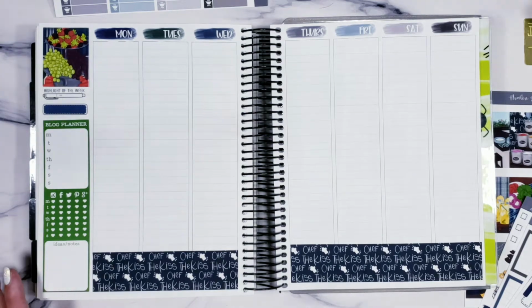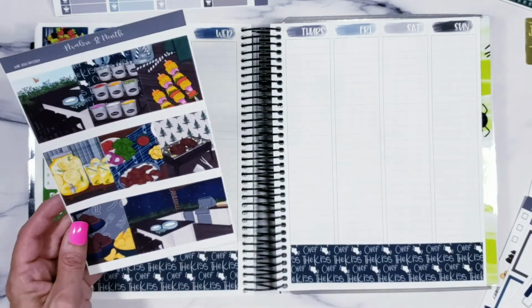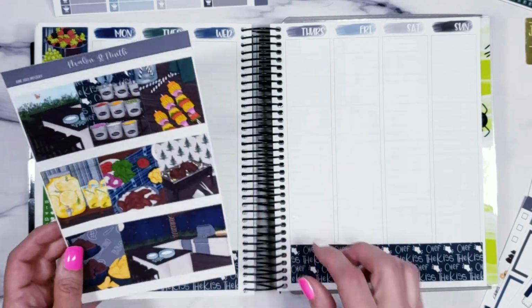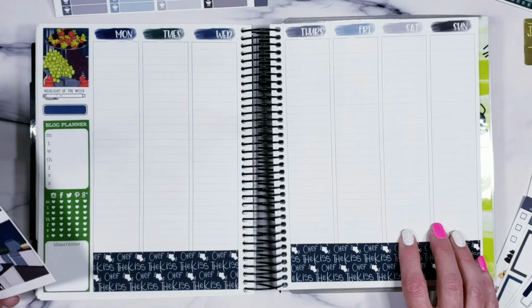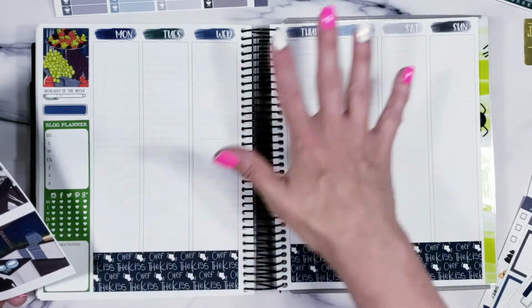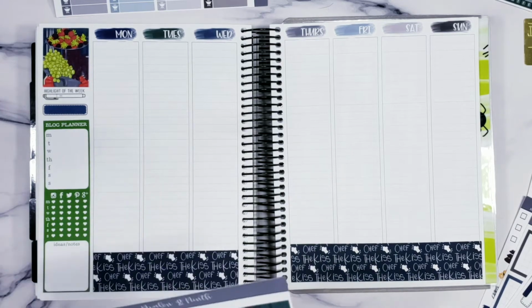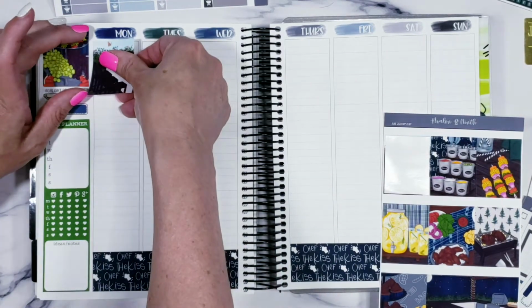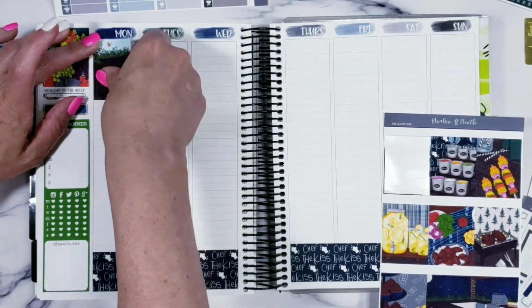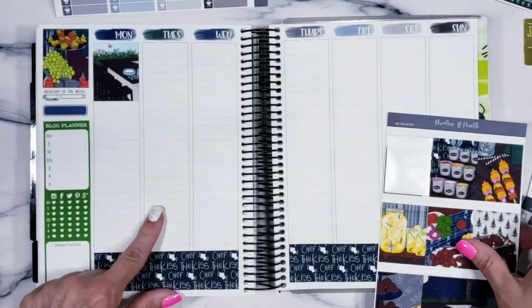Looking good. Then I'm going to start working on this. So I like the night scene, so I want to put the night scene on the weekend. And I think in this one, I don't know if I want to do one of these things. So since I'm probably going to do that, we'll do a day to night thing. So we'll start at the top with this one. And then bottom, top, bottom, top, and then bottom.